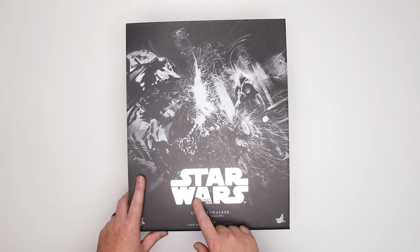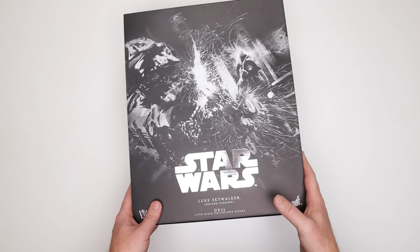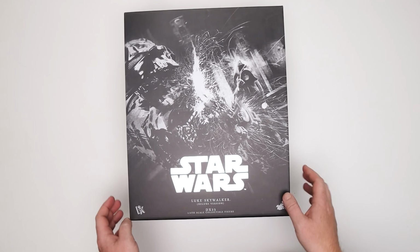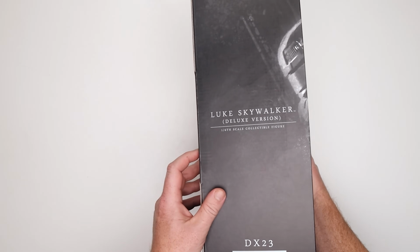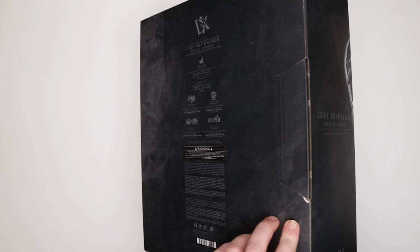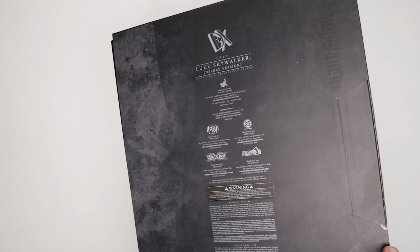We got some nice shiny bits here. A little foil action on the Star Wars here. Luke Skywalker Deluxe version. DX23. Anything on the side? Yeah, it's got this nice textured detail going all the way around it. DX23 right there. Disney on the back. Yeah, not bad. Warning. All right, let's see what else we got.